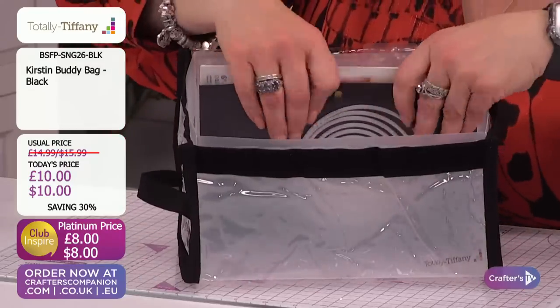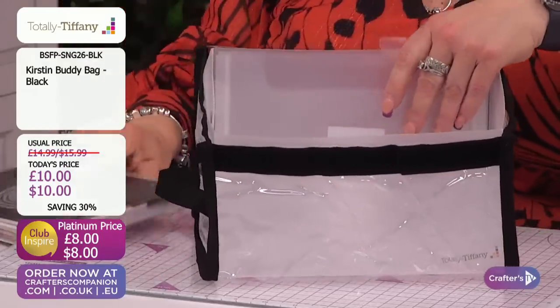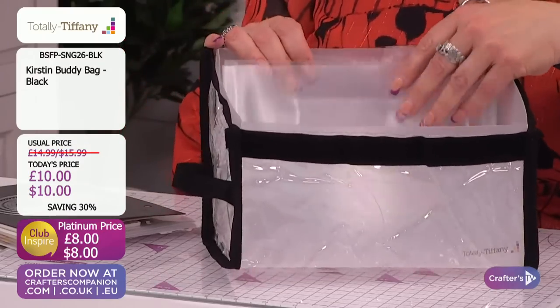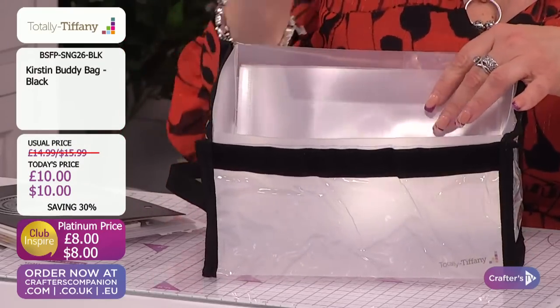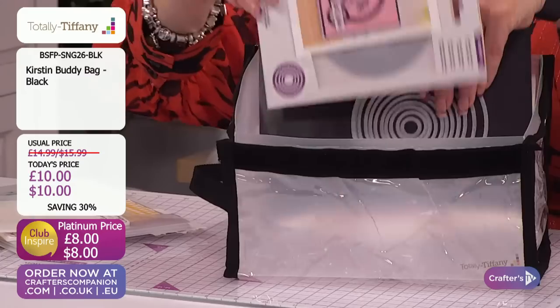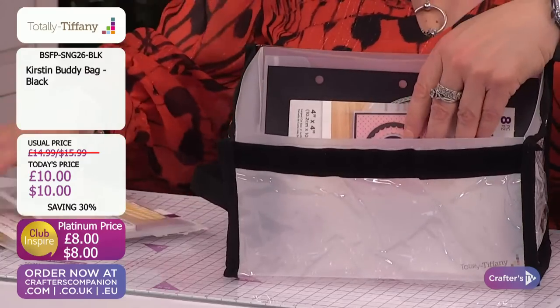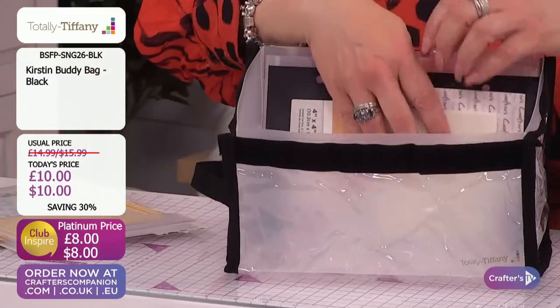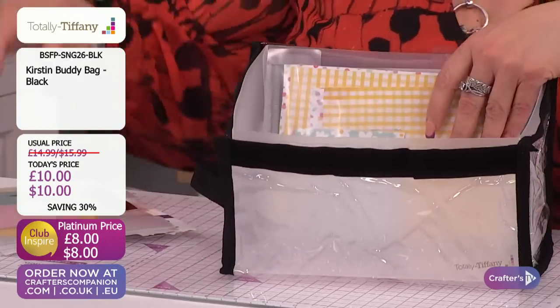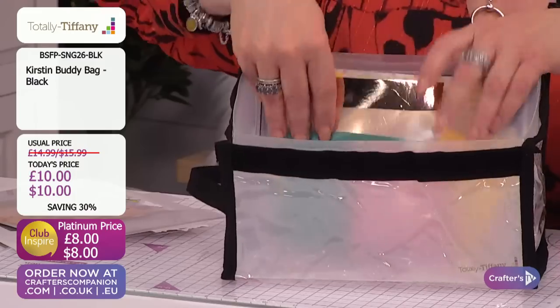Now, we've just put a few things in. I say we, royal we. Our lovely Nick has sorted this out for us. But you've got the ability to pop in there maybe dies on your magnetic sheets, or maybe you want to keep them in their packets and store them all in. Maybe you want to pop in their foam pads, maybe scraps of your paper if you're going out and about, whatever it is that you want to store in there.